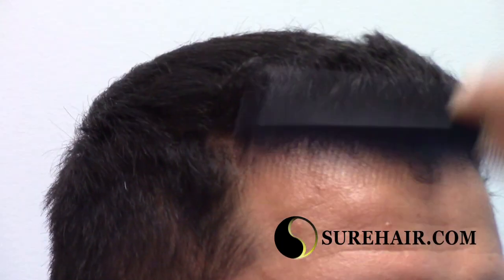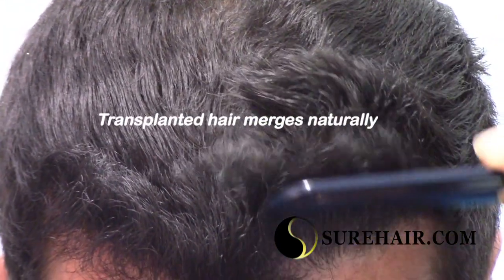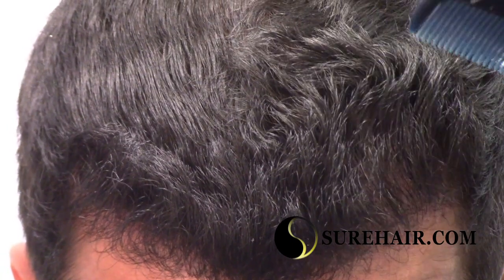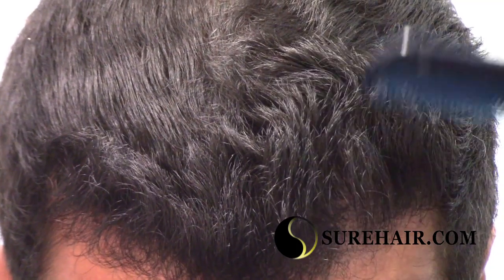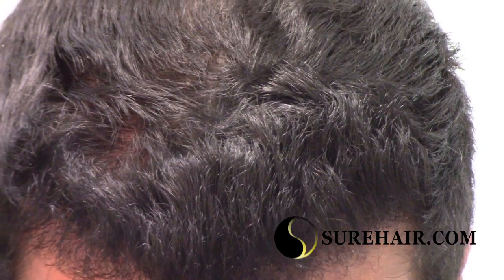And turn the other way, please. Chin up a bit. And here you can see again, it's a very natural, high density hairline. And you can see how the hair merges very nicely with the existing hair. So this is transplanted hair. So when it's close up, I can tell because I do this for a living. So this is transplanted hair. This is natural hair. This is all transplanted hair. And this is natural hair, and you can see it's a very good merging of the new with the old.